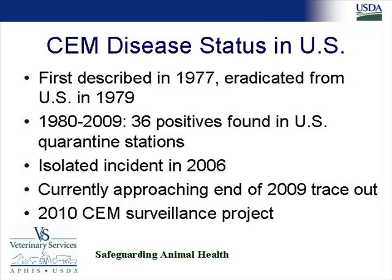There was an incident with some Lipizzaner stallions in 2006 in Wisconsin, and that was also quickly cleared up. And currently we're working on the 2009 trace-outs for a horse that was originally discovered in Kentucky.